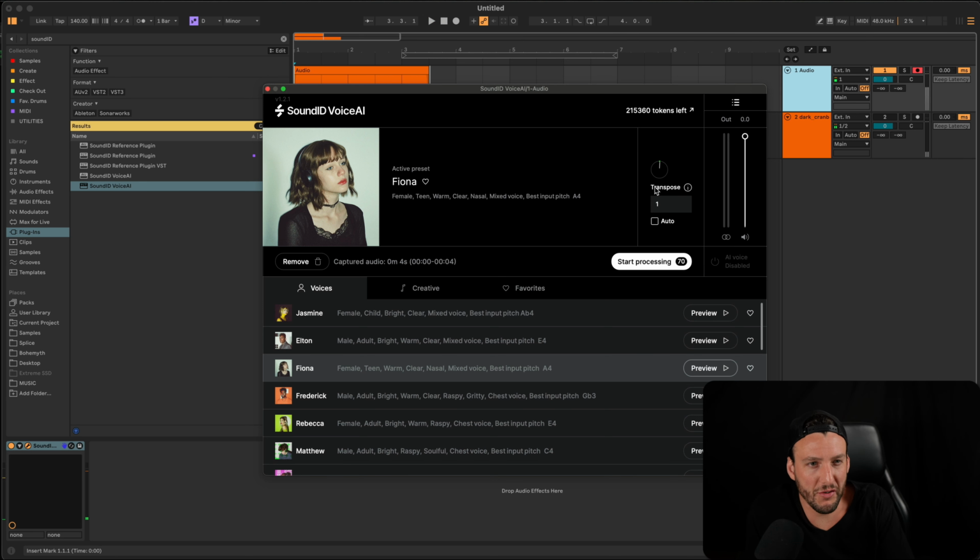Then we actually have a built-in transposition control up here. So let's say we want to bring her down an octave.